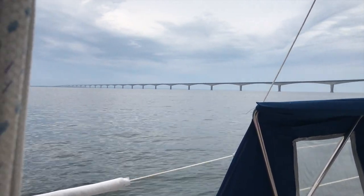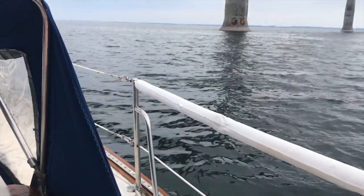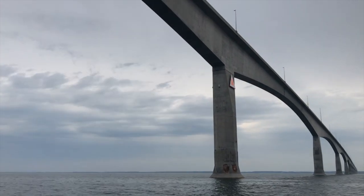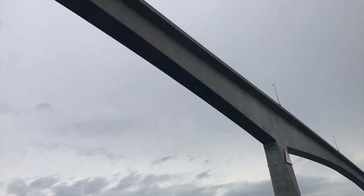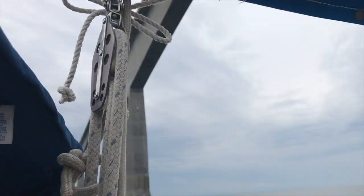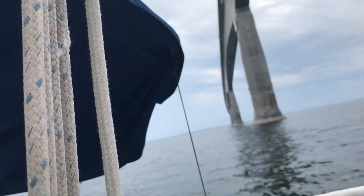And it truly isn't an illusion that you're looking up or down. That's how long the bridge is. And this is going under the bridge with lots of room to spare on my mast, even at 55 feet.